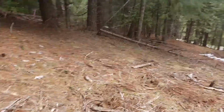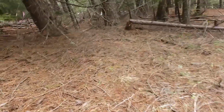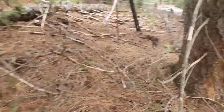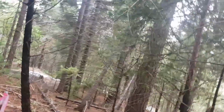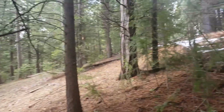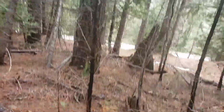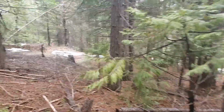I'm running into more of this. So this might be the corner. And then again, it might not. Oh, yeah, there it is. Look, way down over there. Yeah, there's the other flag that way. So now I'll know which way to walk on the property line. Just keep getting my bearings from trees in front of it. Should get pretty accurate.